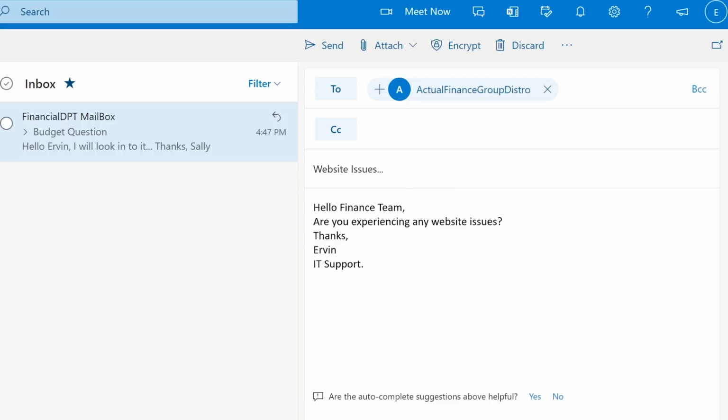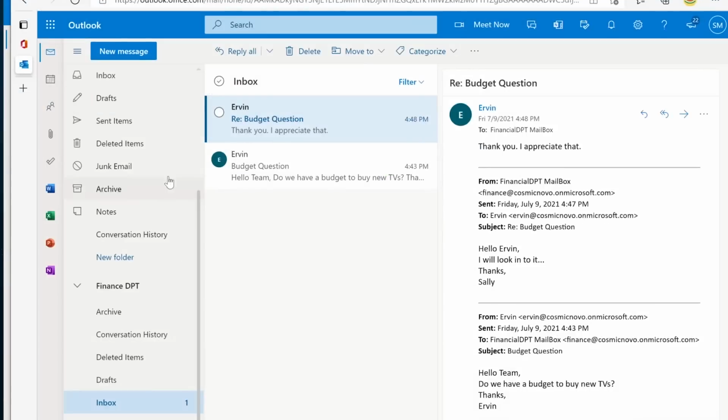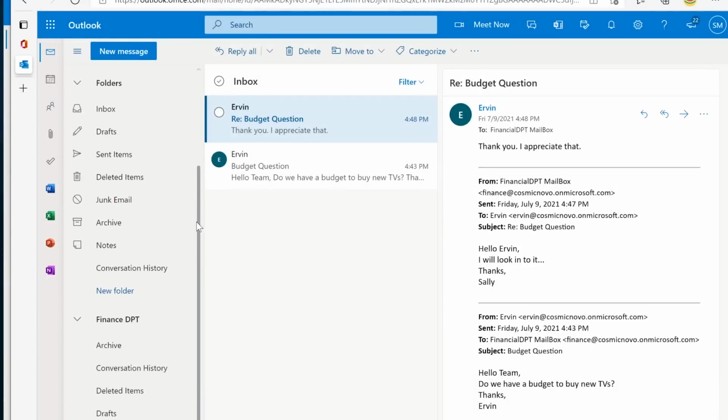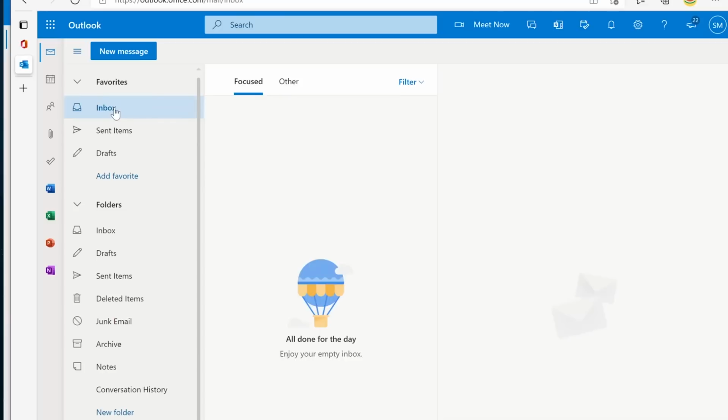So whoever is part of this group is now going to get an email. This is a list of people that are part of that, and now Sally is going to get this email in her main inbox, right? Not in Finance DPT, because they're not part of this distro. Her main inbox should get an email here shortly from Irvin asking this.